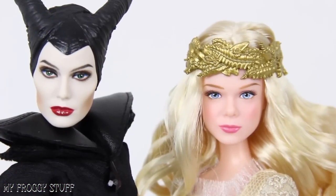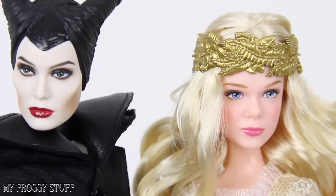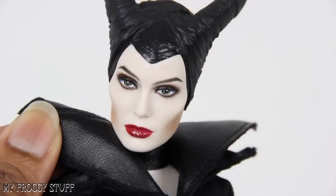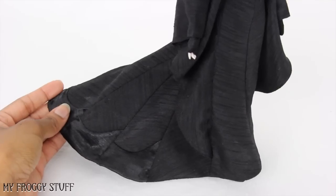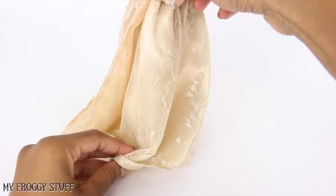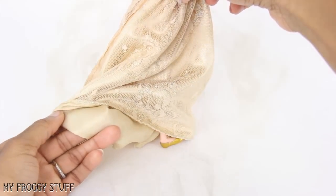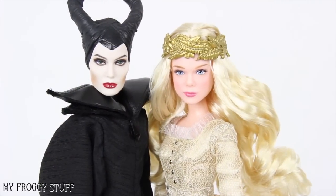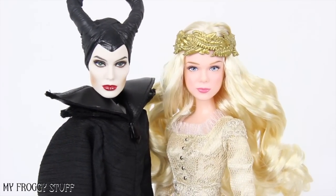And these dolls are wonderfully detailed, closely resembling the actresses from the movie. Their faces are beautifully painted, with a faux leather collar and detailed stitching on the dress. Aurora's lace dress is lined with small gold buttons on top. Overall, we think these dolls are a beautiful addition to our collection.